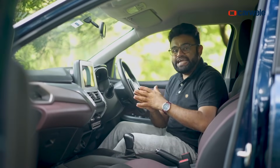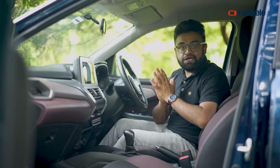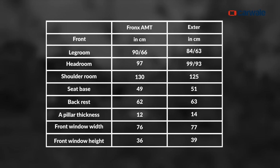So the Fronx is from a segment above, so it's barely a surprise that it is the most spacious car of the two. In fact, for this test, we have measured the interiors of both the cars thoroughly, and you will see the full numbers on your screen just about now.